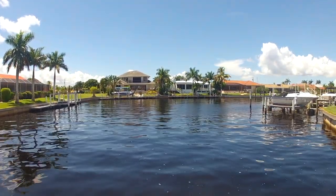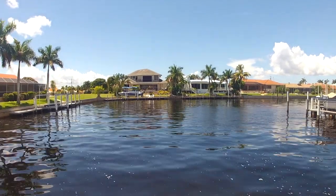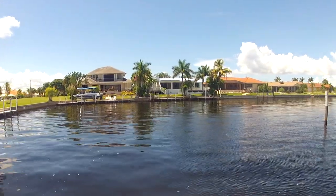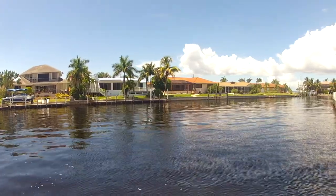As we come up to the first turn, you'll notice on the starboard side, your right side, the boat lifts that are associated with the Colony Point condominiums. As far as canal depths are concerned, since the entrance up to this point, it has ranged from anywhere from 9 to 12 feet.